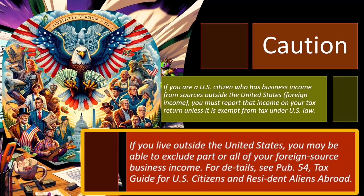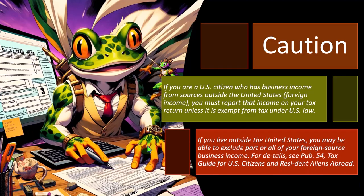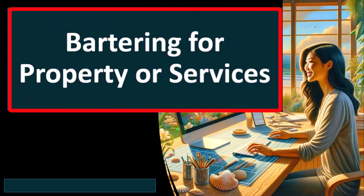So if you live outside the United States, you may be able to exclude part or all of your foreign source business income. For details, see Publication 54, Tax Guide for U.S. Citizens and Resident Aliens Abroad.